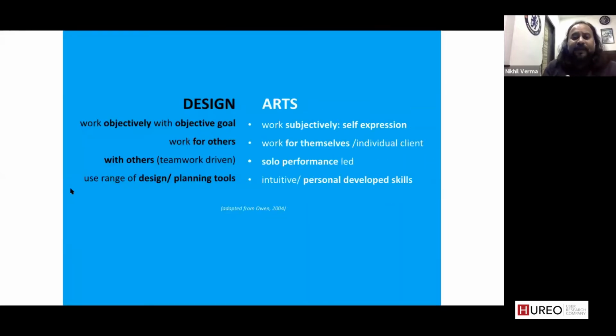So if we compare design with arts, design is working objectively with an objective goal. Arts works subjectively; it's mostly self-expression. Design is working for others. Arts is working for themselves, mostly individually. Design is working with others, and arts is very solo oriented. We use a range of design and planning tools, whereas arts is very intuitive, based on personal skills per se.